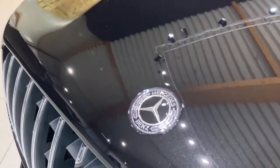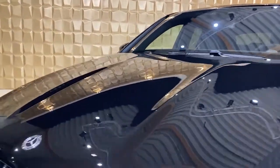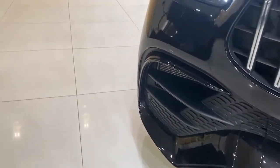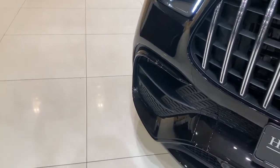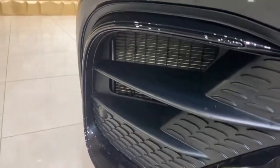Continuing with the front, we have the Mercedes-Benz front emblem and some beautiful power domes also on the front bonnet, giving this car a very muscular touch. Here we have the front bumpers. As we have the night package, all the chrome parts are fully finished in black, which looks super cool. I love this spec. You see we have the intakes over here, you can see the radiator.